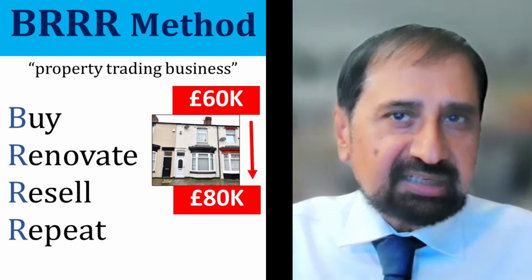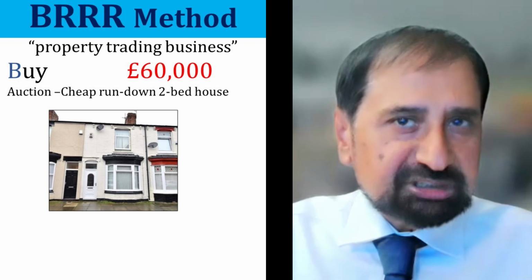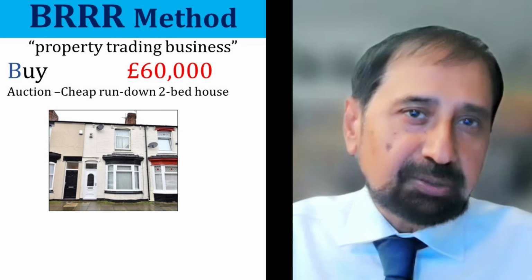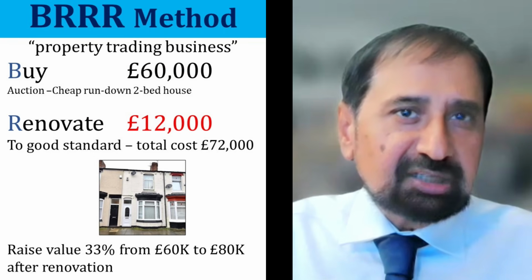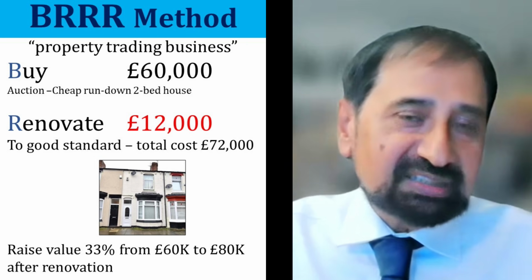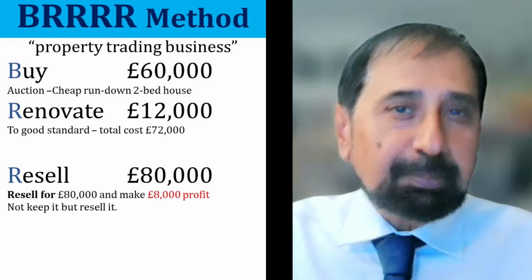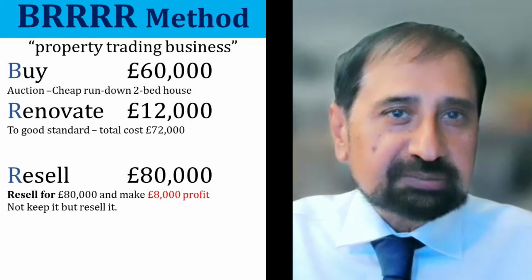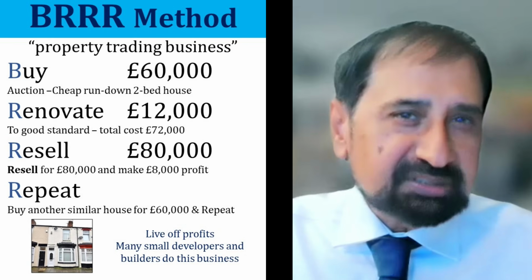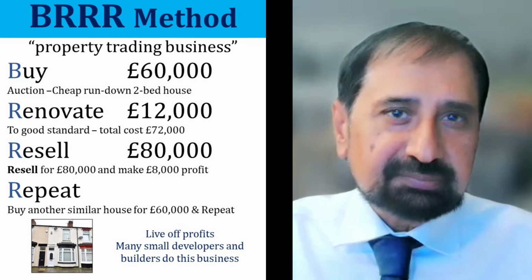Buy, renovate, resell, and repeat is your classic property development or renovation business. You buy a rundown, cheap property at an auction or directly from a seller, for example, a 2-bed house for £60,000. You renovate it to a good standard and do it cheaply for, let's say, £12,000 and raise the value by 33% to £80,000. Then you resell to people looking for a home or a passive investment. You make a profit of £8,000 after all costs. You use the money from the sale to repeat this process and live off the profits of this property trading business. There are many hands-on contractors and renovators that do this business.